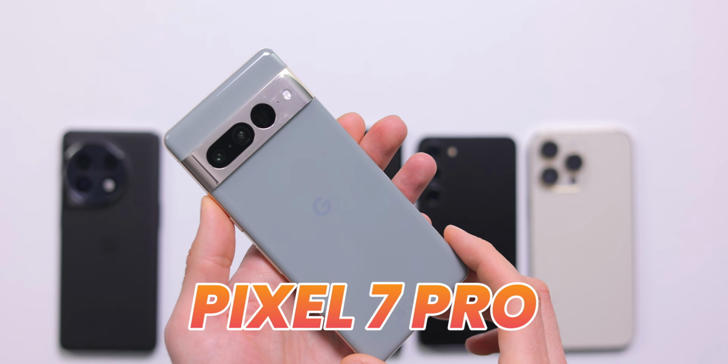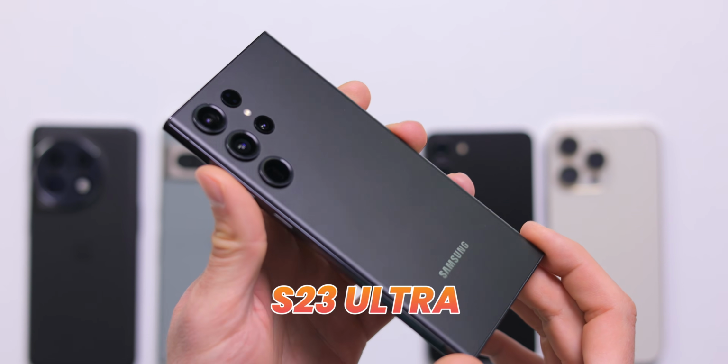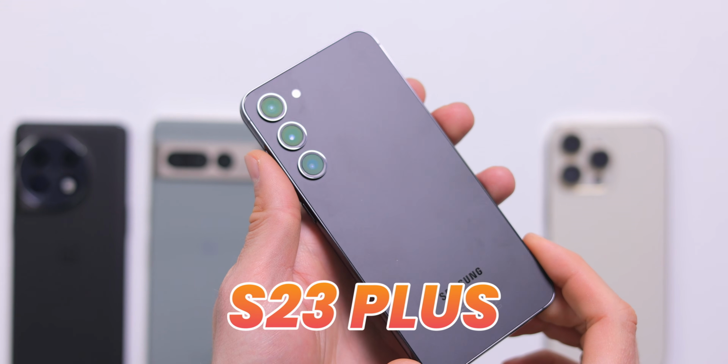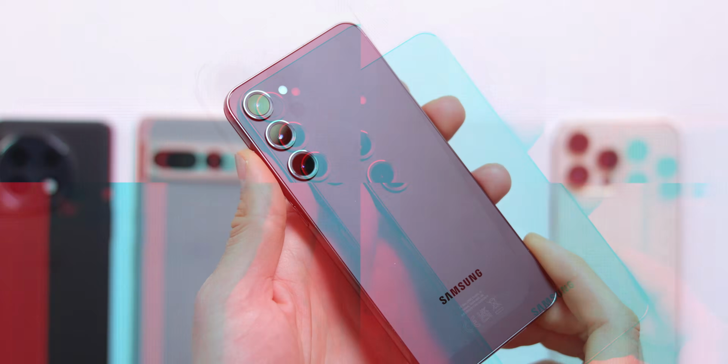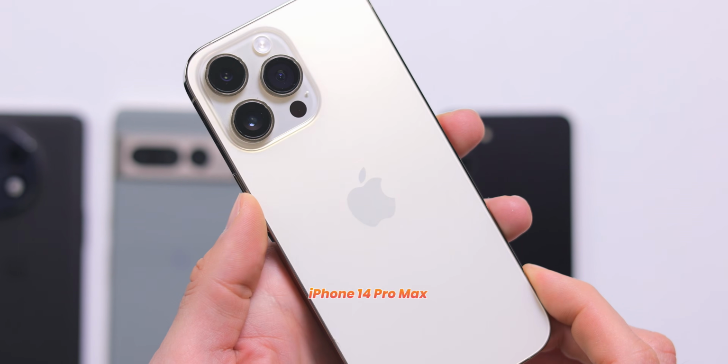We also have the Pixel 7 Pro, the Galaxy S23 Ultra also rocking the same battery size. Then we have the S23 Plus, which has a smaller battery, and the iPhone 14 Pro Max, which has yet smaller battery capacity.